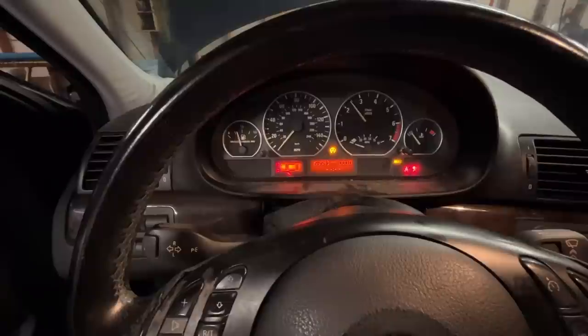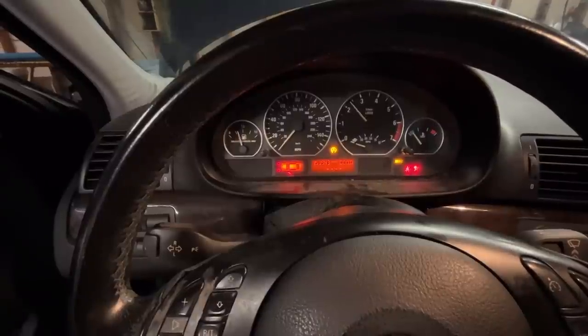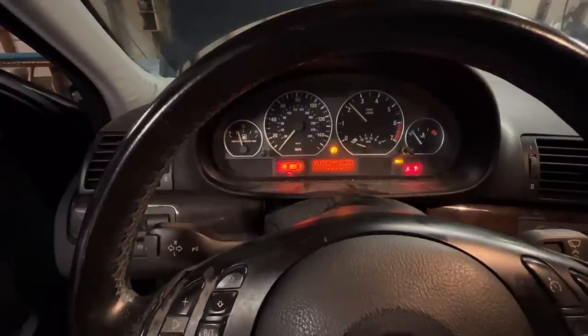I don't know what it is. It's kind of a whole car electronics type deal, but we'll have to do some more digging. Maybe it's a gauge cluster issue, maybe a DME issue. I'm not really sure. So, good thing I was sitting here with the camera and we were able to catch that. Maybe it was a coincidence right after I cleared the check engine light.